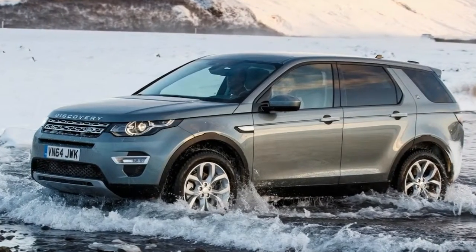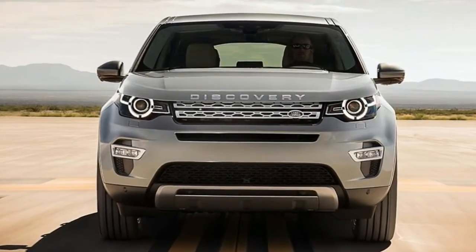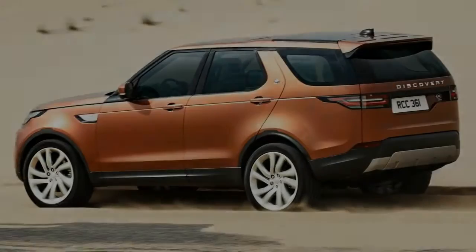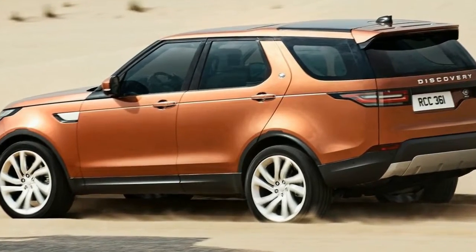The cost of all this is just a smidgen under £50,000, which is a lot of money, but then this is the top of the range, and it does feel pretty luxurious in here. We've got heated seats and heated steering wheel, which will be lovely on those cold mornings.